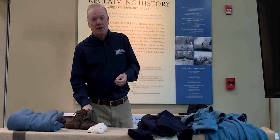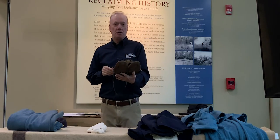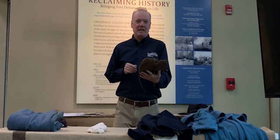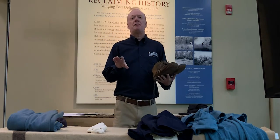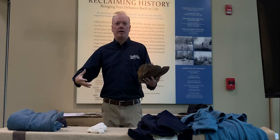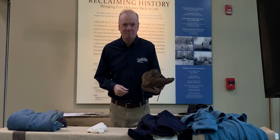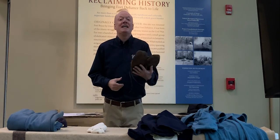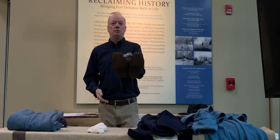My favorite item to talk about, the Civil War shoes. You might know what these were called? They were called brogans, B-R-O-G-A-N-S. Growing up, every now and then I would hear an old timer, if I walked in wearing big heavy boots or something, comment, "Got your brogans on." I had no idea what they were talking about, but now I know since I started studying this stuff. These were the Civil War shoes.